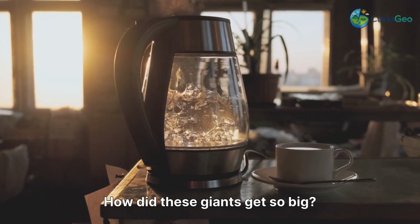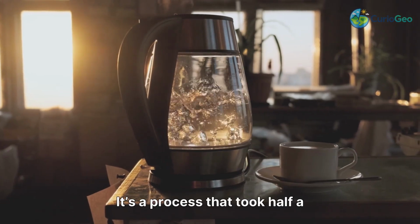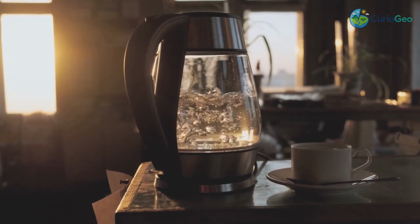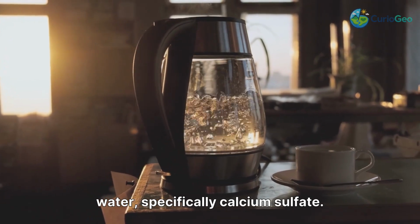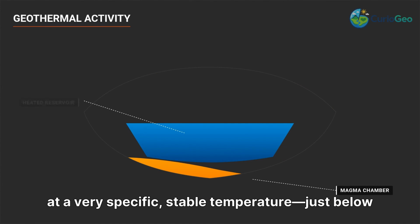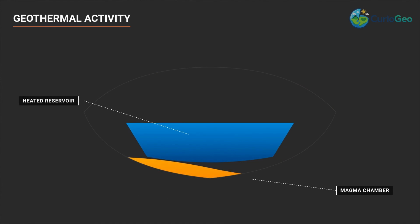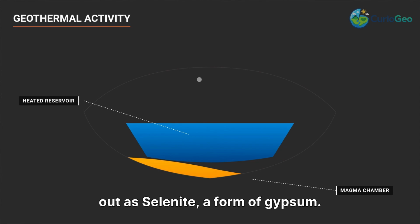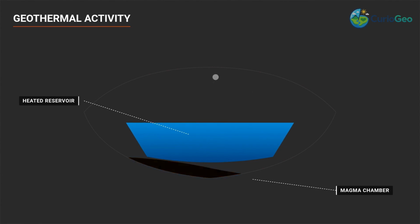How did these giants get so big? It's a process that took 500,000 years. The cave was originally filled with mineral-rich water, specifically calcium sulfate. Because the magma below kept the water at a very specific, stable temperature, just below 58 degrees Celsius, the minerals began to precipitate out as selenite, a form of gypsum. Think of it like a slow-motion chemistry experiment.